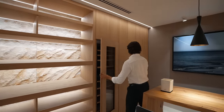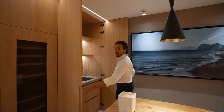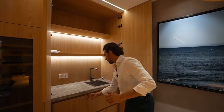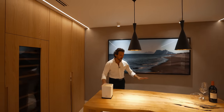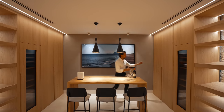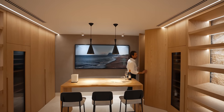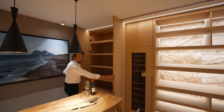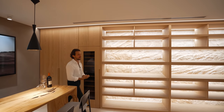Liebherr wine fridge. Entire little kitchenette set up here with a dishwasher just underneath and of course some shelves. This bar area, arc glasses for your red wine. The same setup here with cupboards. Do you want to show them? Just open shelving. Store the bad wine there so no one can see your pour. And another wine fridge there.